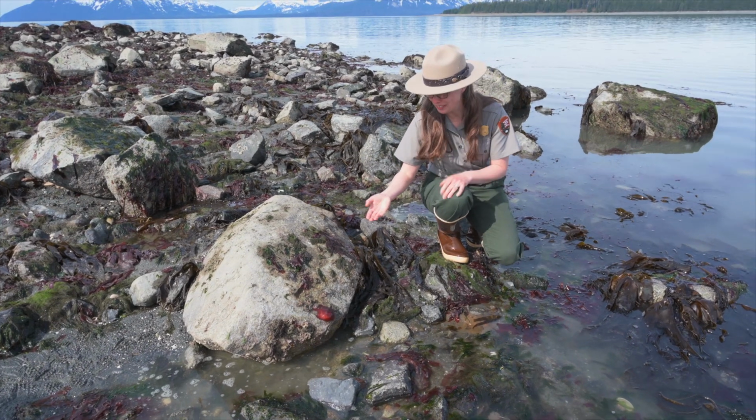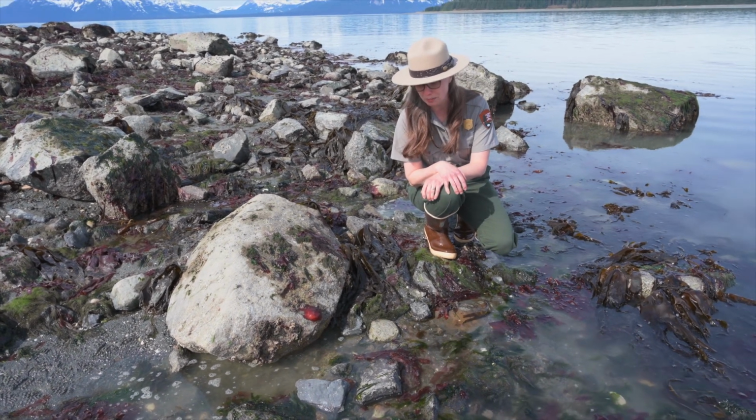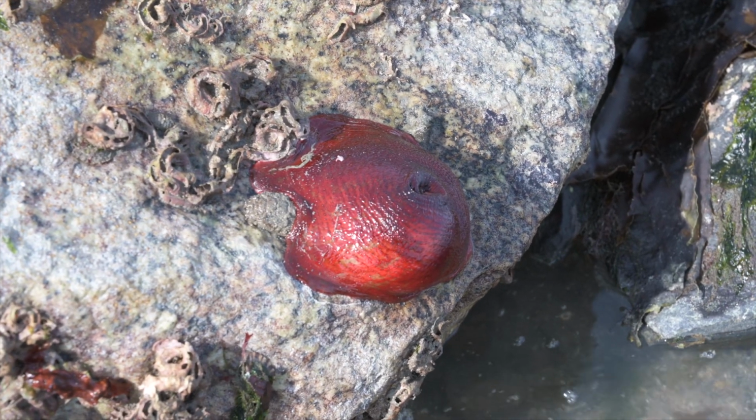Just like the last time we went tide pooling, we found sea anemones. Here, as the sun is shining on them, as the tide is low, they're all curled up, but as the tide rises, they will re-emerge and open out their arms to start feeding again.